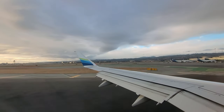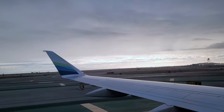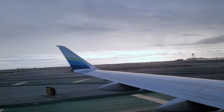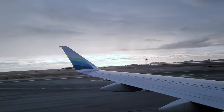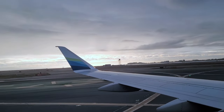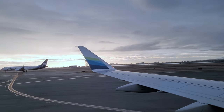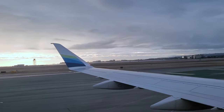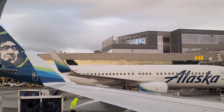Our pilots have turned off the seatbelt sign. Alaska Airlines, a proud member of the oneworld Alliance, it's been our pleasure serving you today. A special thank you to our Mileage Plan members and elites. It was nice to see you again. To join our award-winning program, visit alaskaair.com/mileageplan. Whether this is your first time flying Alaska or you fly with us often, thank you. Take care. We'll be deplaning using a jet bridge today.